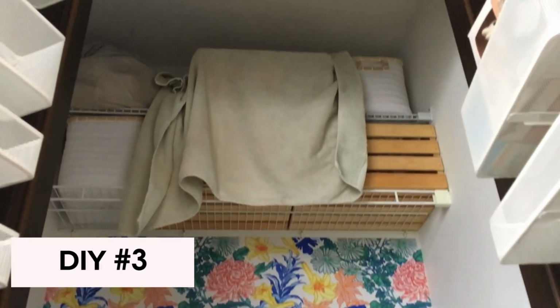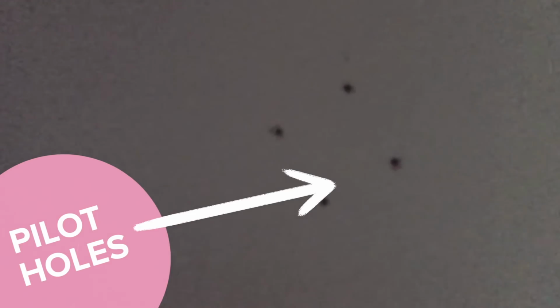Of course, it wasn't until after we finished everything in the closet that I realized, hey, it would be super helpful for there to be light in here. I ran over to Home Depot and actually found this amazing battery-operated motion-sensored light. I just drilled some pilot holes and put some anchors in.